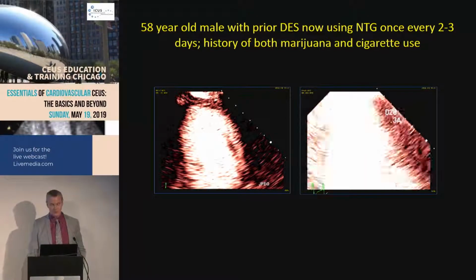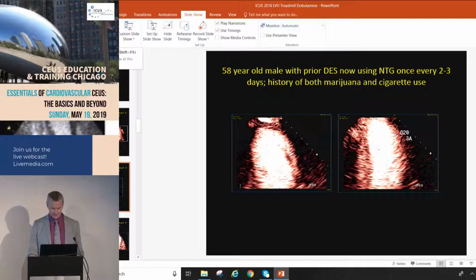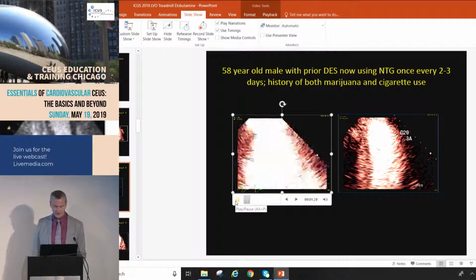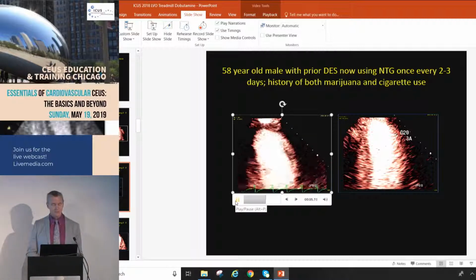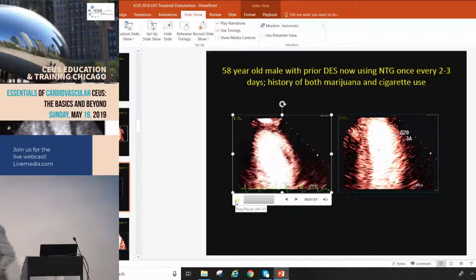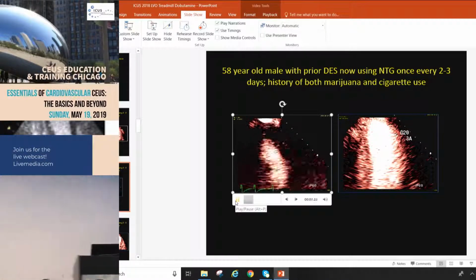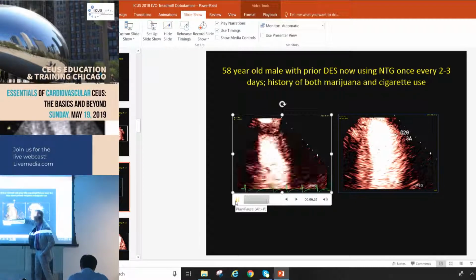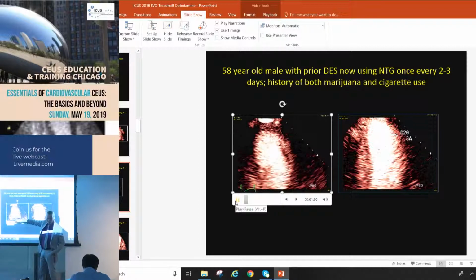And here's two chamber. So I'll go to this again. I'll play this. Resting two chamber. Now we got a little foreshortening of the apex there, but sometimes we purposely foreshorten. That's another technique that I'm sure sonographers will talk about this afternoon, is that we purposely foreshorten a lot of times in this two chamber view, because we say, well, we're looking at the apex here, but we have a lot of trouble seeing the basal segments, even at that 1.8 transmit, 1.8 receive.